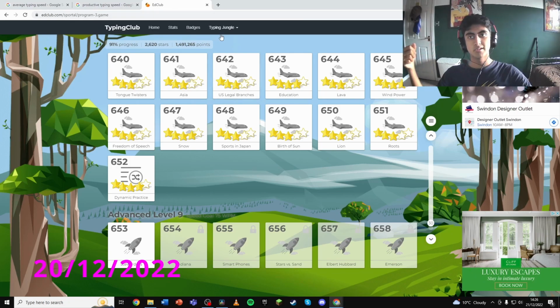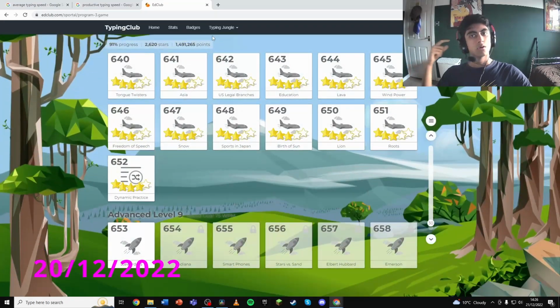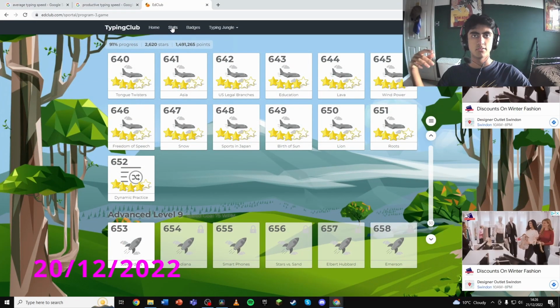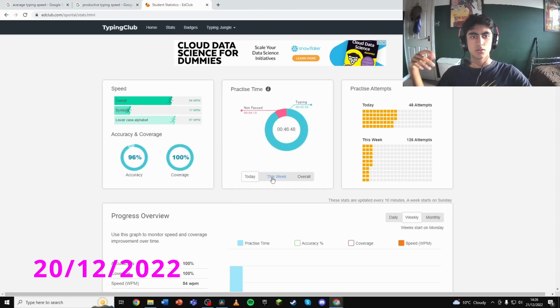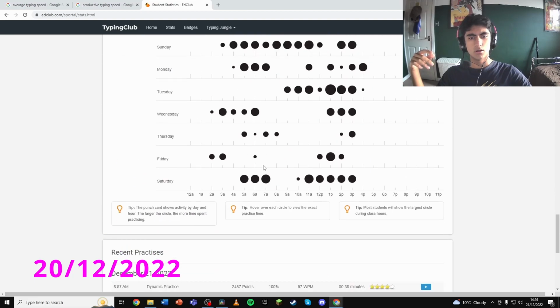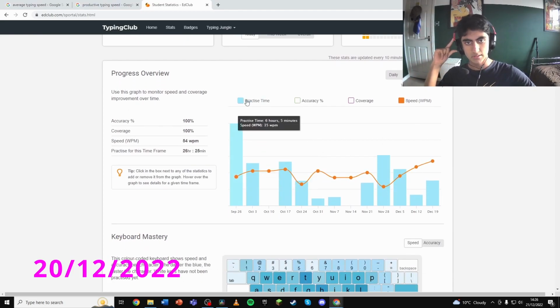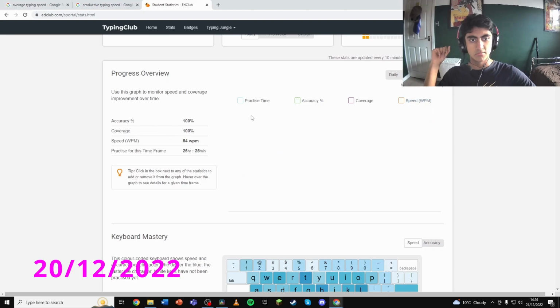Alright, I just wanted to show you there is actually a good way to see your progress. When you're in this Typing Club website, if you go to stats, you can actually see how you're doing, and it's got a lot of data on just everything. This one is pretty useful over here. So let's just take off everything. Okay, so we'll have it on the weekly.